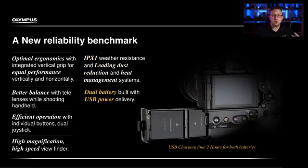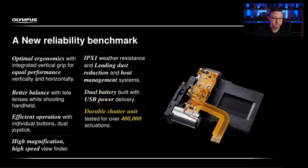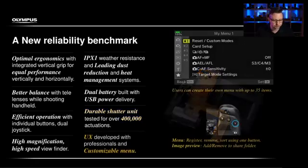Dual battery, so you've got a dual battery case in there with USB power delivery as well. So if you've got a USB PD, power delivery device, you can plug that into your camera and operate your camera whilst it's plugged into a power bank. Shove the power bank in your pocket, go ahead and use it. Or you can switch the camera off and the camera will charge from that USB device as well. 2 hours USB charging time for both batteries, which is insanely quick. And of course, it's got that magnificent shutter unit in there that we've tested for over 400,000 actuations. That's the same for the EM1 Mark III as well.